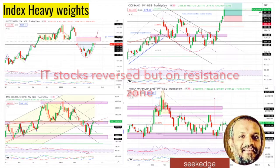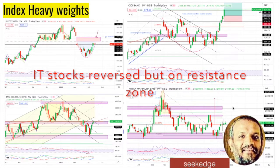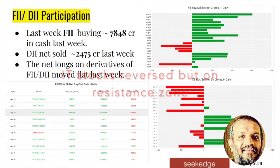Kotak Bank is showing some consolidation. It has been zigzagging in its range in the medium term, and that's exactly what it is doing. The moment it reaches a resistance zone where it had slipped off earlier, the same thing may happen, but otherwise medium-term consolidation and sideways movement is what you see. So the strongest is ICICI Bank. Reliance also is showing enough strength, right? And HDFC Bank also shows strength, but the most strength is seen in ICICI Bank among the heavyweights.